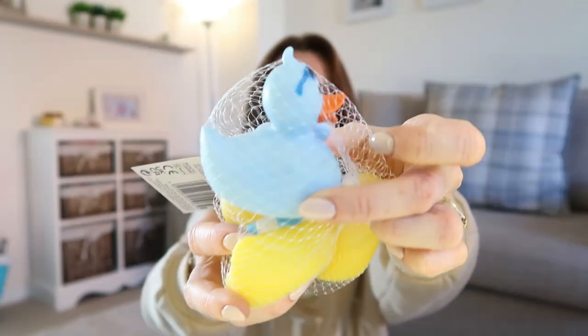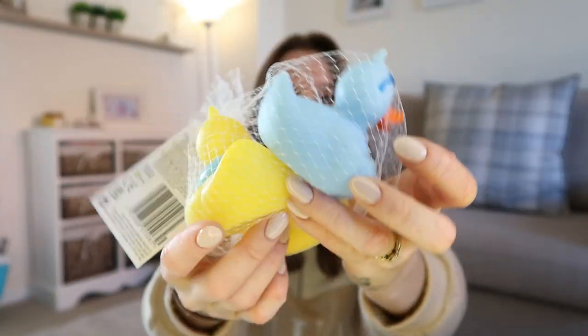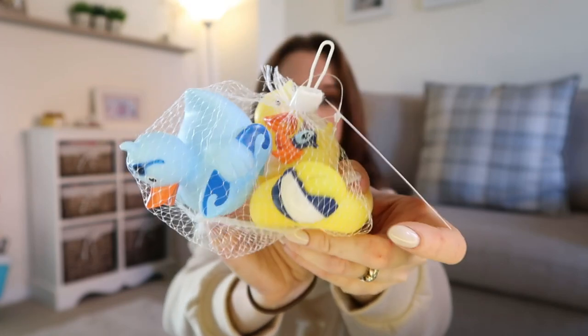On the same lines as bath toys or shower toys, I got these ones from Poundland. Obviously just a pound for three. I thought these were quite cute. Lila Rose absolutely loves the colour blue, so I thought she'd enjoy these ones. She really loves her ducks, actually. She's only got two ducks, but when we have a shower, obviously it's pretty quick, but the first thing she goes to is the ducks.